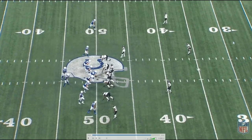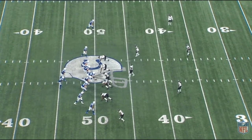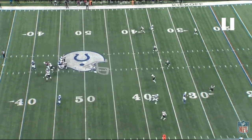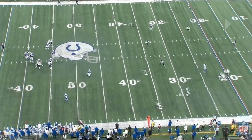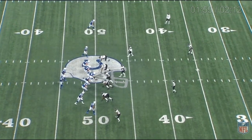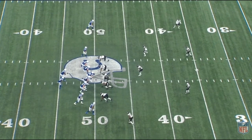He's wide open. These are the kind of things that I'm looking for in tight end play. Are you being used? How are you being used? And are you running deep routes down the field? Right here would have been nice to see Anthony Richardson get to that read, but he's looking for the first down. It also draws open that running back.